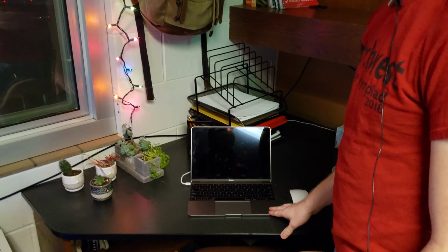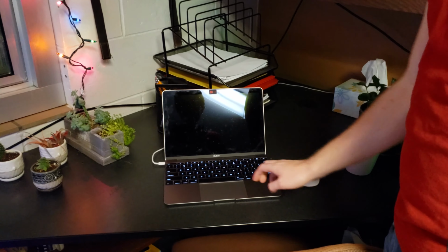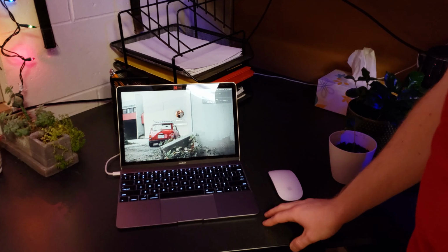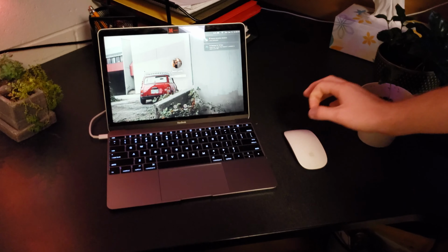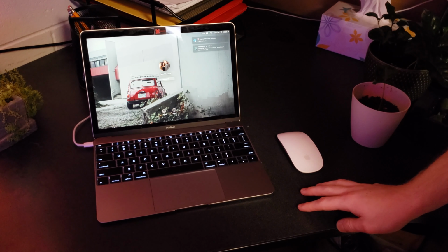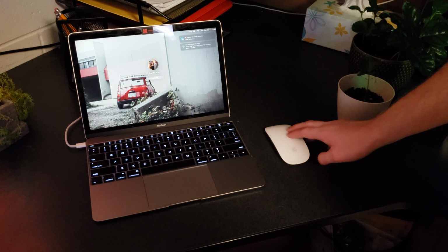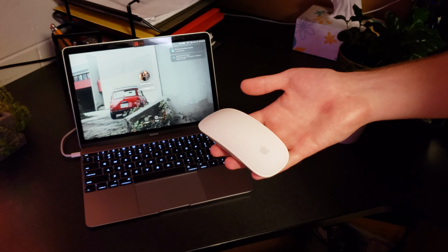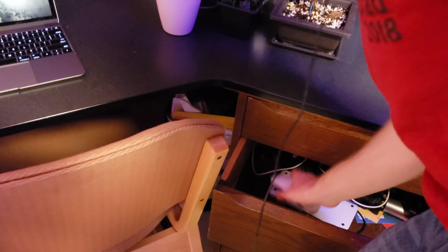This is my setup currently, which is a 2015 12-inch MacBook. As opposed to John's, it's just barely powerful enough for everything I need, or everything that I would like to do with it, except for gaming, of course. I do not use this mouse. No one should ever use the Magic Mouse. It's a horrible product. So yeah, we're just gonna put that away because it's not there most of the time.